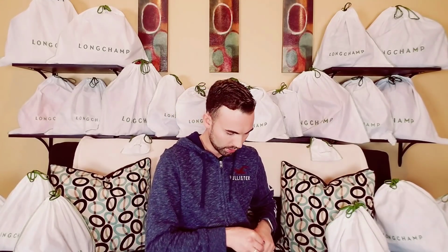Okay. Let's put all this back in here really quick, and then we'll move on. So I think this is called the shoe care kit or boot care kit or something like that. I'm pretty sure. But I think you can use some of these things for the bags, maybe. I don't know. But I basically bought it for the pouch. I don't remember how much it was, though. $200 or something like that, I think. $200 for this. Alright, moving on to the next.